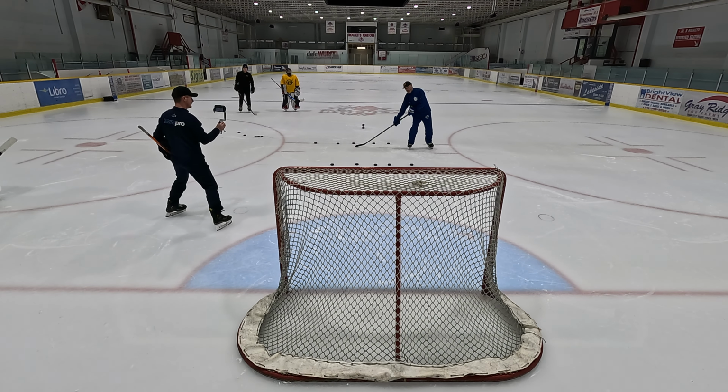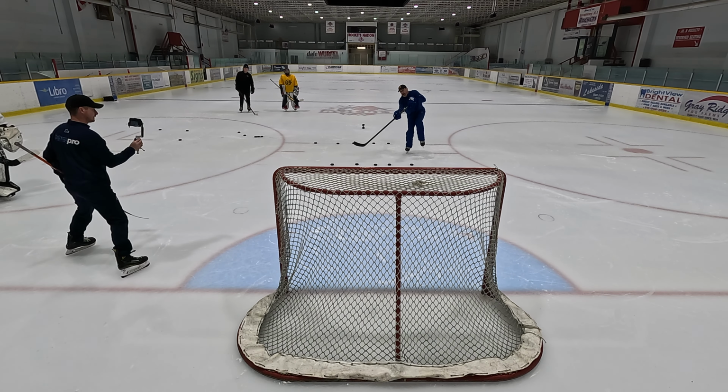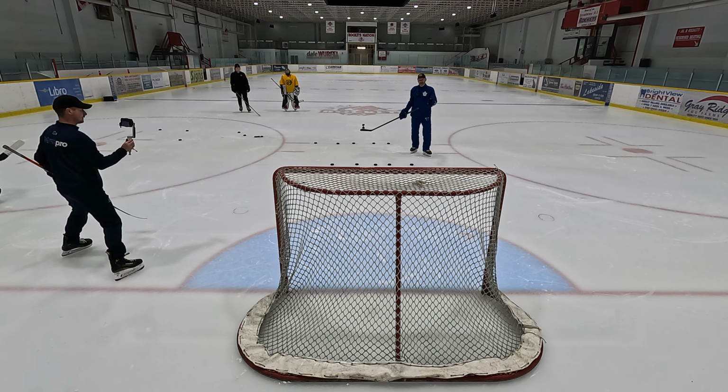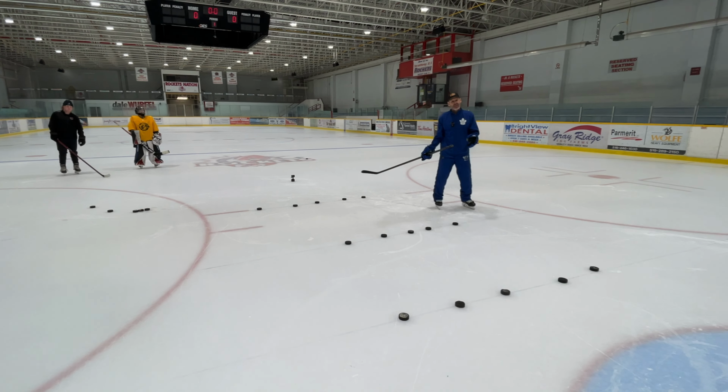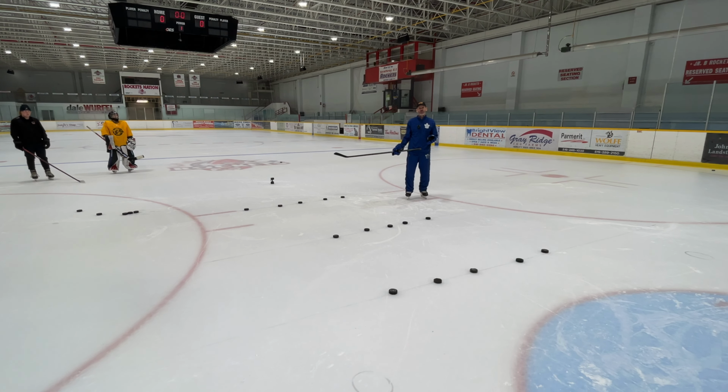You can tell based on the follow-through where the guy's going, high, low, left, right, and that's going to give you a lot of visual information. But what we're going to do here now with Ben is we're going to move back and forth with these pucks to see if we get to a point where he gets comfortable with his reactions.